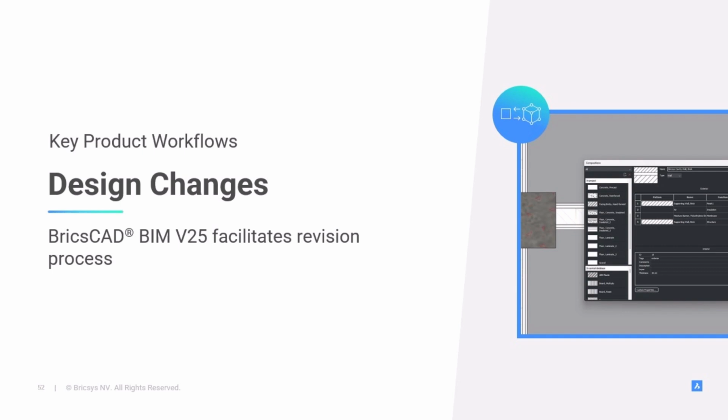We all know that design changes are something that will happen. We cannot avoid it. These changes can be painful and costly, especially to CAD users who are just starting with 3D modeling and exchanging IFC models. Here we want to facilitate quick design iterations.